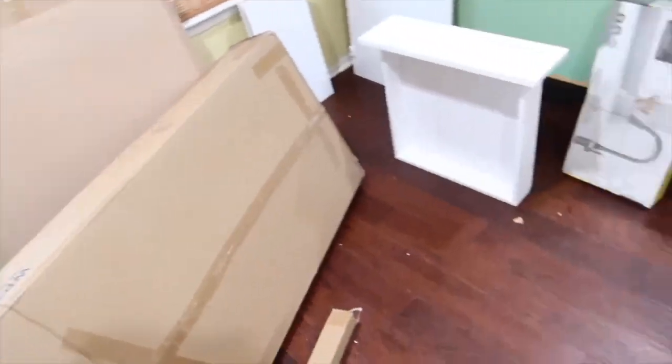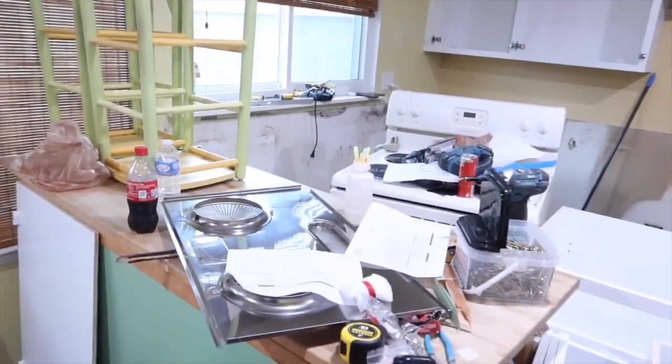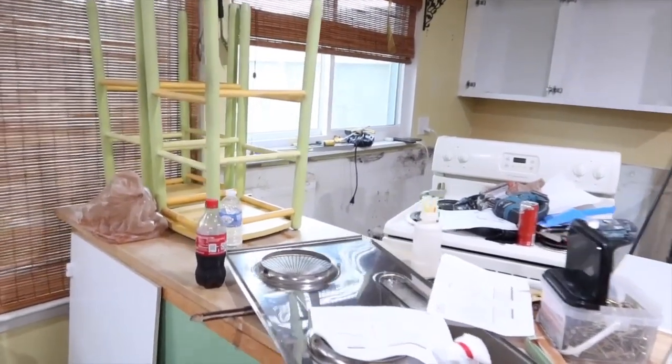So you got several boxes right here. 2 weeks after that, they're gonna come in. We're gonna do that painting on the wall in 2 weeks. The stove should be here on the 31st, as well as the dishwasher. So we're gonna have everything done in like 1 week.